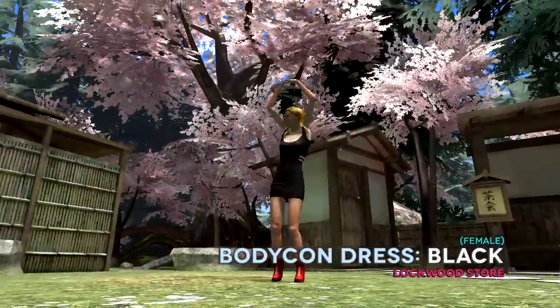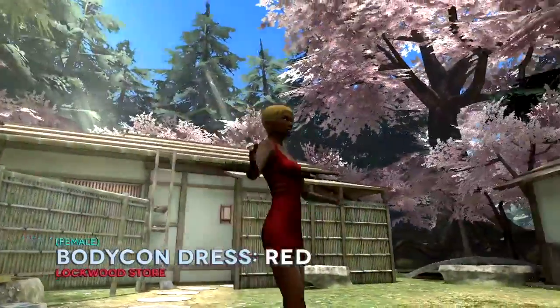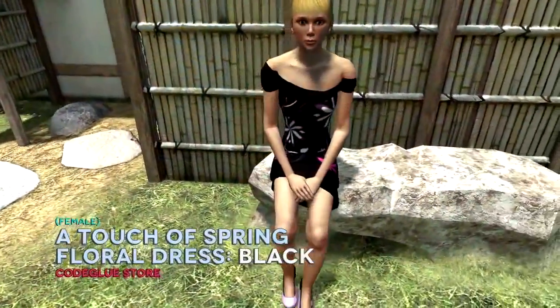Namaste! Girls, maximize your movements with a slinky bodycon dress in red and black. Or tack on a touch of spring in these floral dresses.